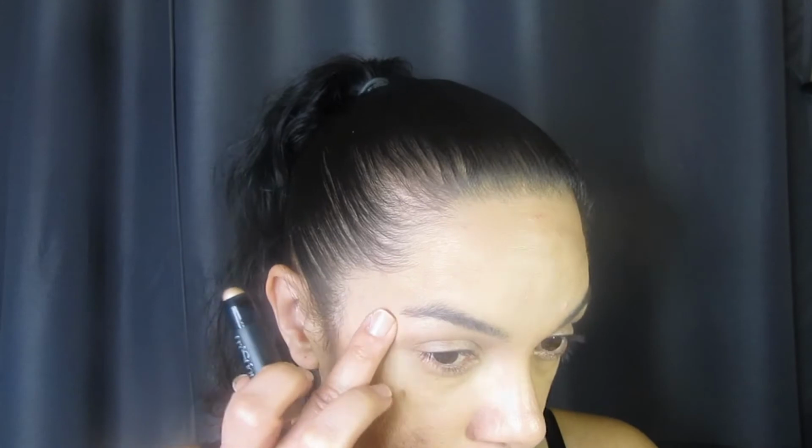So next I'm going to go in with the Trestique highlight stick. I really like the shimmer on this. It's like a creamy formula. It's easy to go on right under the brow, and it moves around a little bit before it dries down. I decided to put a little drop on my nose, and I'm going to put some on my cheekbones a little later. If I don't do it now, I don't remember.